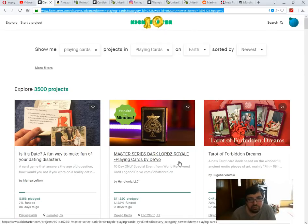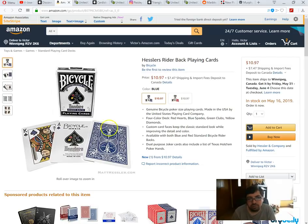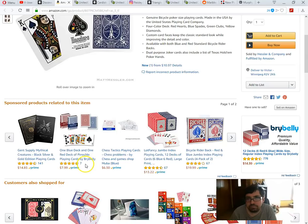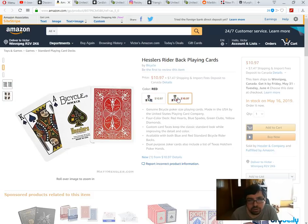Alright, I've been finding more and more to talk about, some stuff that I'm kind of excited about. First of all, this on Amazon, which I will be ordering. New Bicycle Hustlers decks. And apparently they're now available in red. I'm only seeing the blue here. Oh, there's the red one.